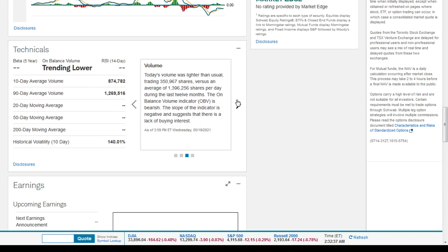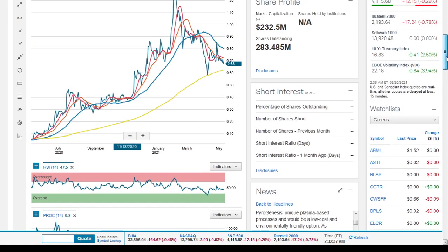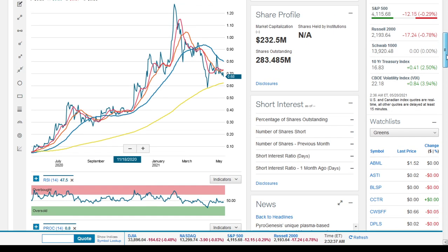The volume for that session was lighter than usual, trading 350,967 shares versus an average of 1.396 million shares per day during the last 12 months. The on-balance volume indicator is bearish. The slope of the indicator is negative and suggests that there is a lack of buying interest. So the 14 period slow stochastic oscillator and the on-balance volume indicator are in unison, and we can see visually that the stock is trading at a discount to its short and intermediate trend lines.